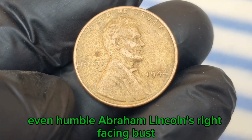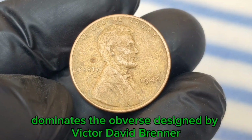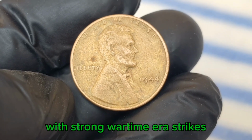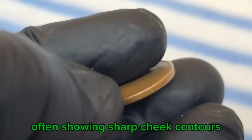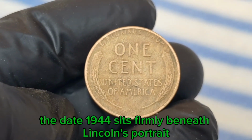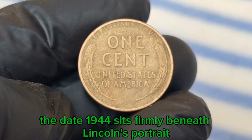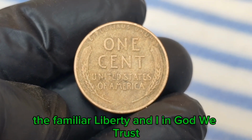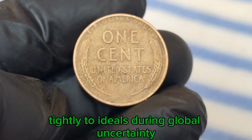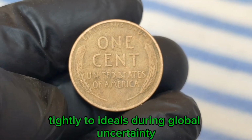Abraham Lincoln's right-facing bust dominates the obverse, designed by Victor David Brenner, with strong wartime-era strikes often showing sharp cheek contours, defined jawlines, and crisp lettering. The date 1944 sits firmly beneath Lincoln's portrait, and above him, the familiar "Liberty" and "In God We Trust" reflect a nation clinging tightly to ideals during global uncertainty.